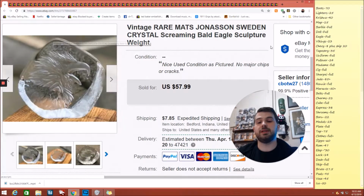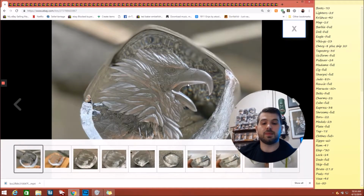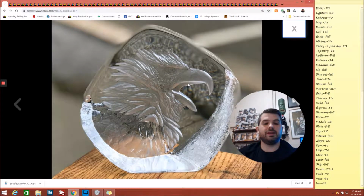I had one of these that was, it's Mats Johnson from Sweden. It's like etched crystal. Well, click on it. There we go. I had one of these when I first started reselling, like years and years ago. That was Dome of the Rock, so it was religious, well, not religious, but that building, and it sold for like 120. So when I saw this come up at auction, I knew it was something.